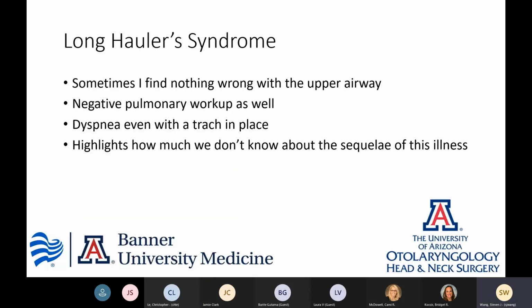Okay. So after surveying the entire upper airway, sometimes I find nothing wrong, and the patient has already come to me with a negative pulmonary workup. And then sometimes these patients already have a trach in place, and yet they're very short of breath. So that leads to what's called the long hauler syndrome, where there's no obvious radiographic sign as to what's accounting for their shortness of breath.